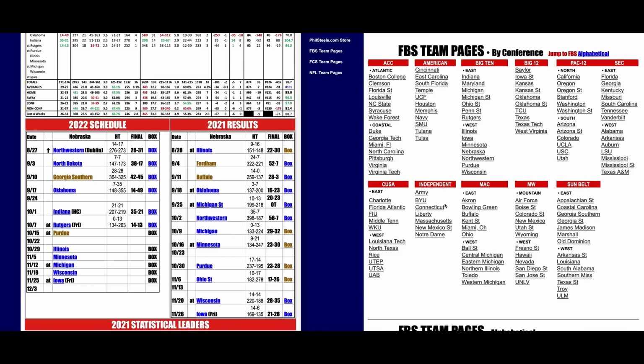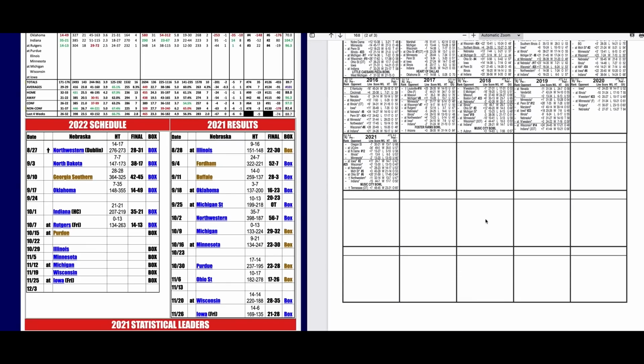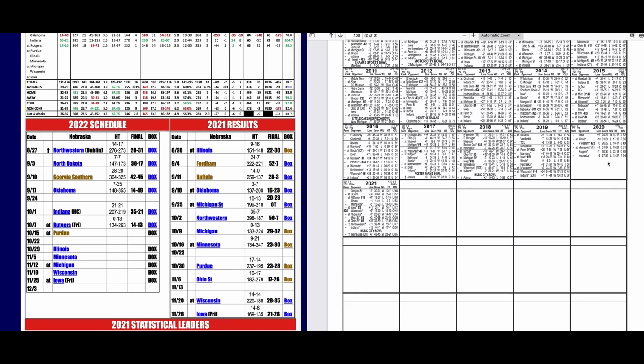But let's take a look how he does as a home favorite. Once again, we'll click on Purdue here. We'll click on the last 40 years results. Home favorite against Indiana, they won. Against Michigan State, that's a dog. Favorite against Minnesota, lost outright. So that's 1 outright upset as a favorite. This one they won outright, and that one they won. So only 1 upset there. How about Nebraska? -2, lost outright. Rutgers, -11, lost outright. That's 3 outright upsets the last 3 years as a home favorite.